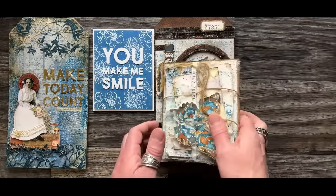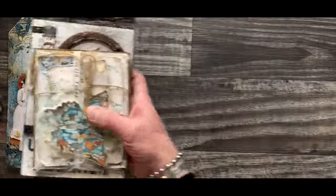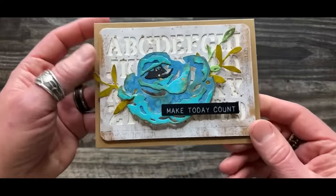Right? But there's plenty of makes, so I'm just going to keep going. There's a million makes that they did. I'm always impressed with the quantity of makes that I get from them. Just so cool. So Sharon created this card.